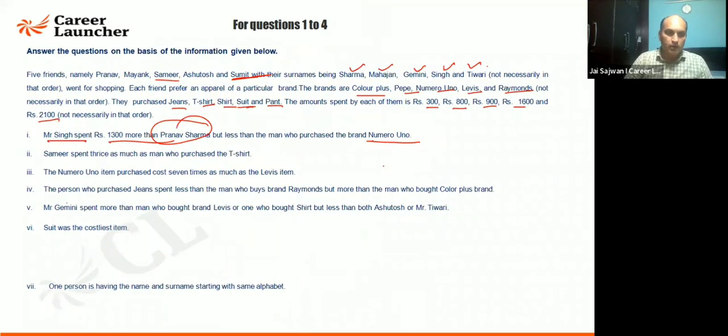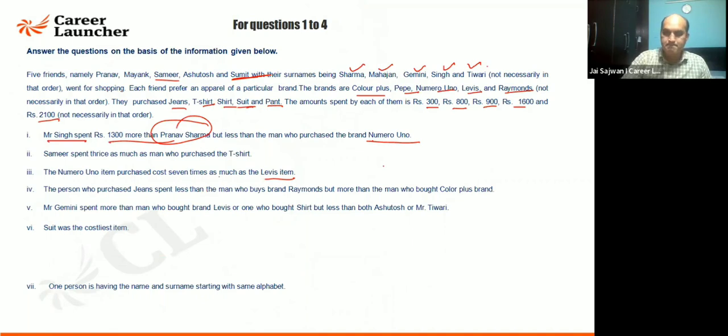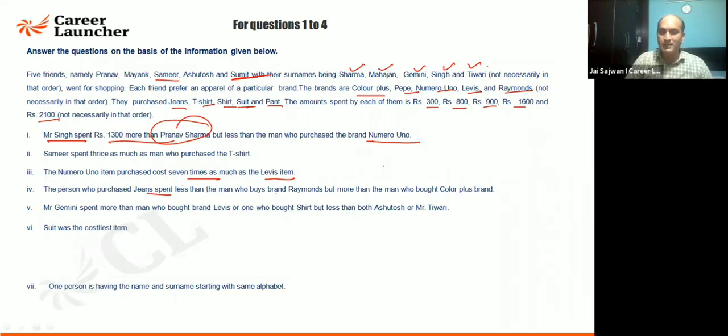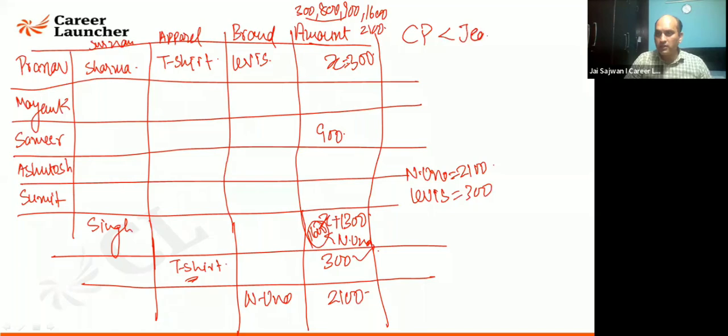Let's go back to the next clue. The Numero Uno item purchase costs 7 times as much as the Levi's item. So Uno is going to cost 7 times that of Levi's. We know Uno is going to be 2100, which is 7 times the Levi's item, so Levi's comes out to be 300. So can I say the brand is also known here? Fine, that part is clear. Let's go back to the earlier one. The person who purchased jeans spent less than the man who buys Raymonds, but more than the man who buys the CP brand. So the jeans is not CP and it is also not Raymonds. This is the order that is going to come here.